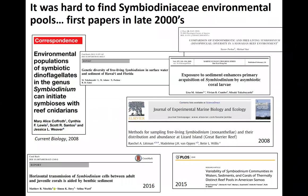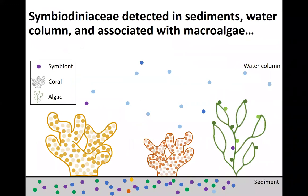So we've been trying to find these environmental pools for symbionts, and it was pretty difficult, with the first papers successfully doing that coming out in about the late 2000s. And when they were found in sediments, they were found in the water column, and they were found associated with macroalgae. So those environmental pools do exist.